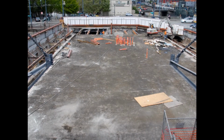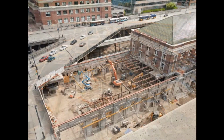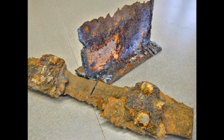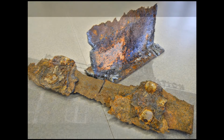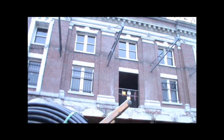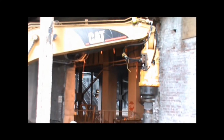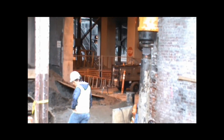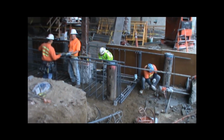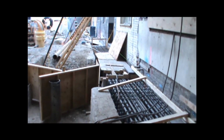The following shots show demolition of the old plaza, which served for decades as a private employee parking lot. These badly corroded beams show the effects of more than 100 years of service and the real need to rebuild the plaza. To resist potential earthquakes, new piles were drilled about 50 feet down, screwing into the bedrock beneath the station. These piles are then interlocked with steel rebar to form the grade beam foundation for new earthquake-resistant steel framing for the new plaza and the rest of the building.